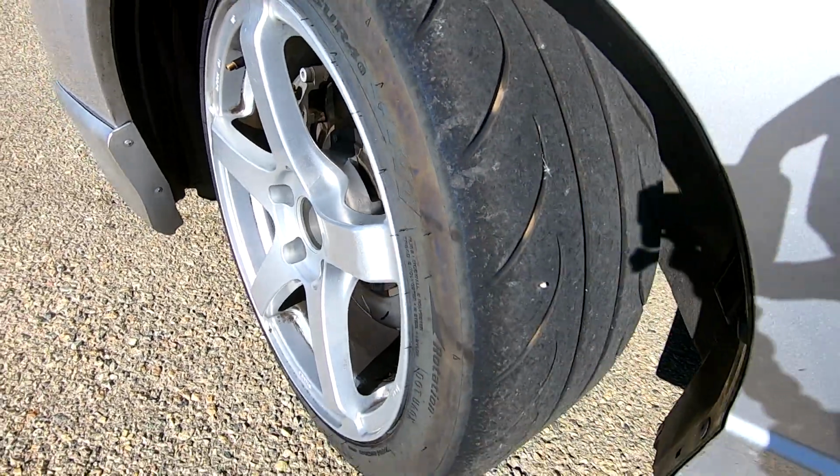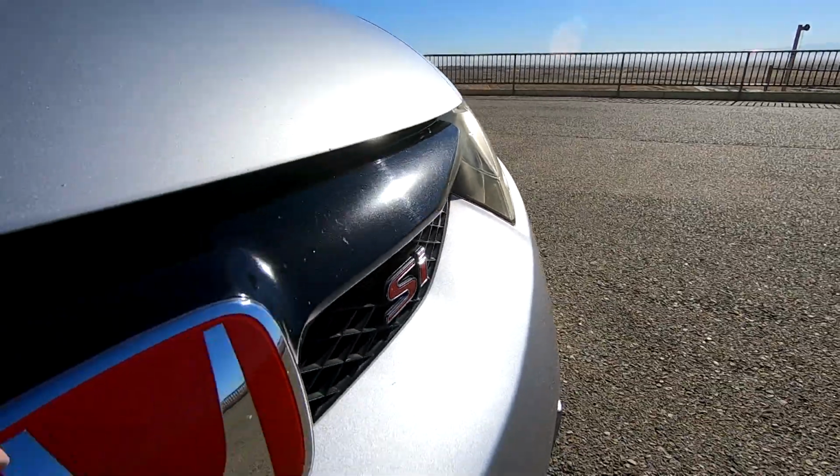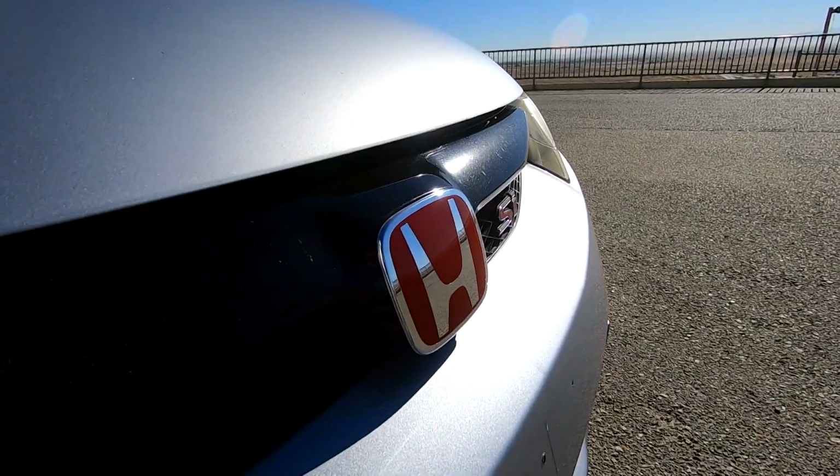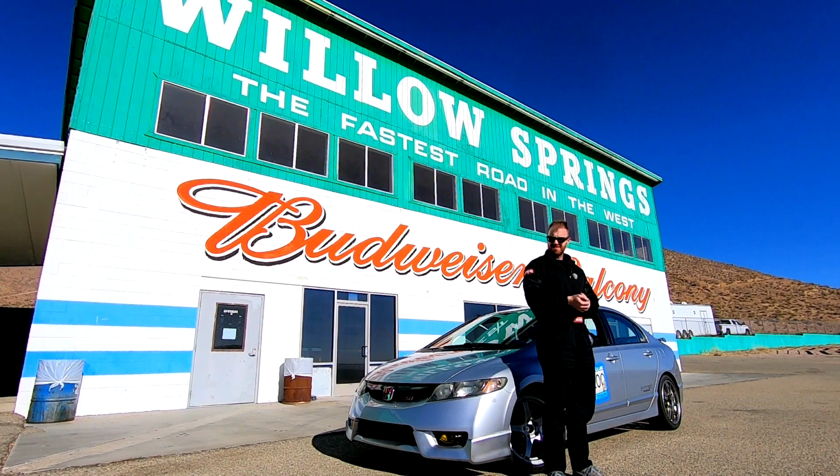Now, since the last time I've been here, new wheel and tire package, new suspension, a slight tweak of the aerodynamics, and of course the change to the alignment, among other goodies. So, how fast can we go today? Let's find out.